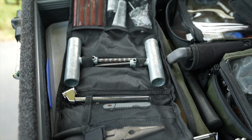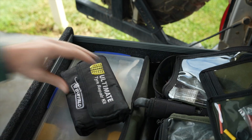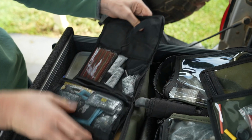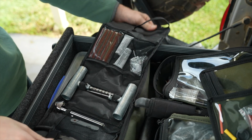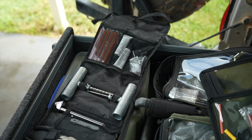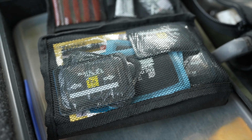I of course also carry a good tire repair kit. Make sure you have one with the aluminium or metal handle, not with the plastic handle. They can break off and then give you nasty injuries on your hands. And in addition to that, I carry additional tire patches and plugs.